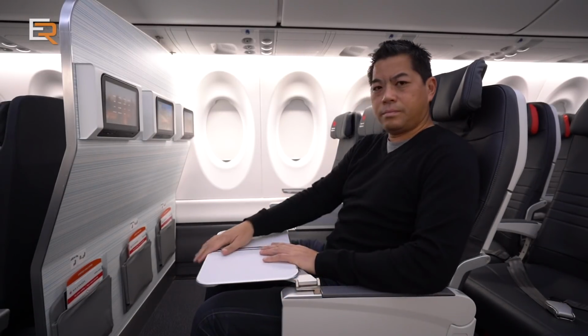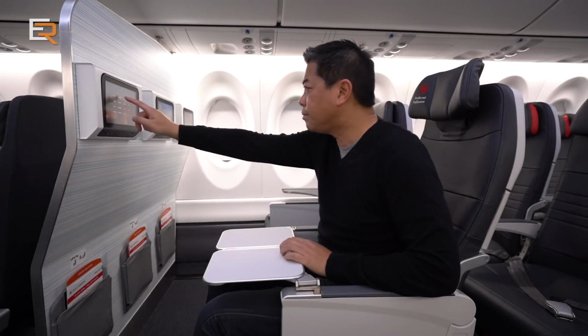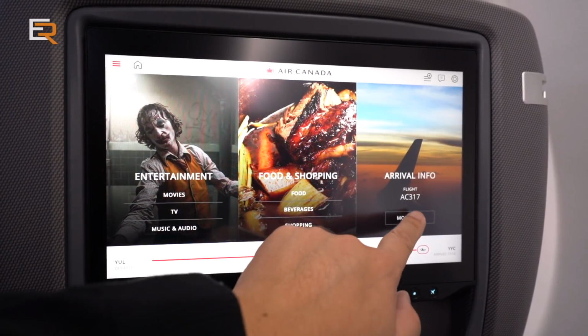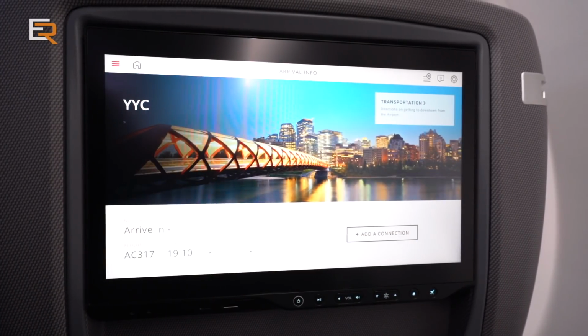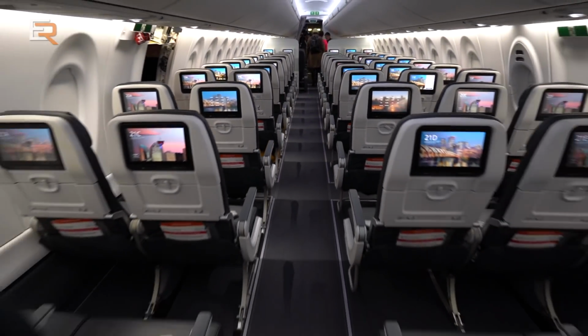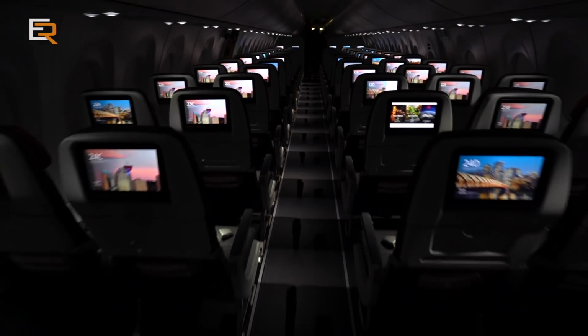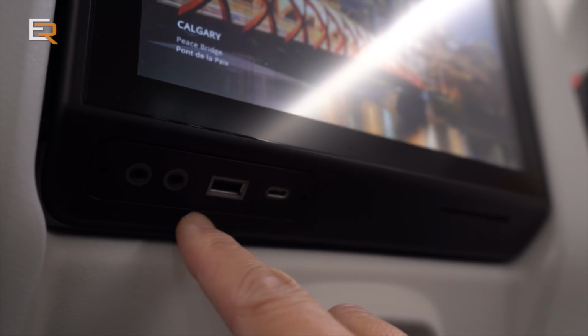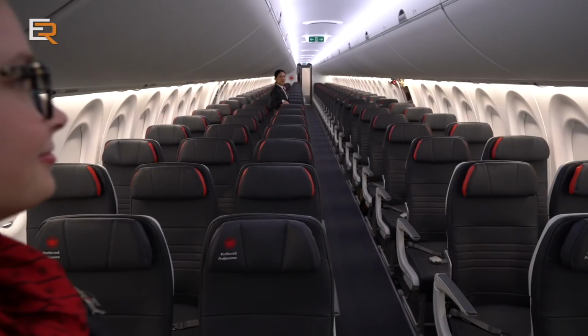Every economy seat features a state-of-the-art Panasonic in-flight entertainment system with a 10-inch screen and over 1,000 hours of the latest movies, music, and entertainment to keep everyone busy. Every seat is also equipped with a power outlet, and not only a regular USB, but also a USB-C as well. The cabin really feels airy.